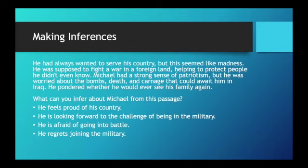We don't necessarily know that Michael is regretting joining the military, because joining the military definitely has a lot of benefits. So it's not like the paragraph is saying that Michael wishes he would have gone to community college instead of the military, or Michael is looking back and questioning the choices that he made. It doesn't sound like he regrets joining the military, period. It just sounds like he's afraid of going into this particular battle. So you make an inference that he's afraid of going into battle.